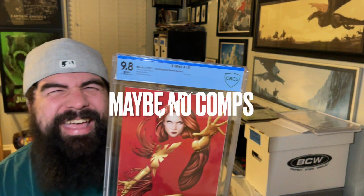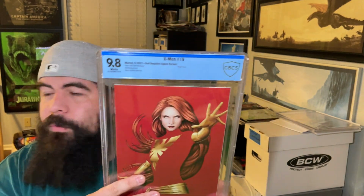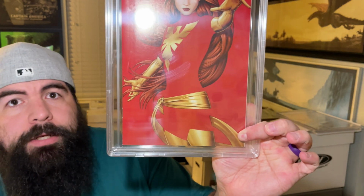Okay, we got a 9.8. All right, 198 down for one of the red covers. Up next is another copy of that red cover. John Tyler Christopher, 9.8, CBCS.